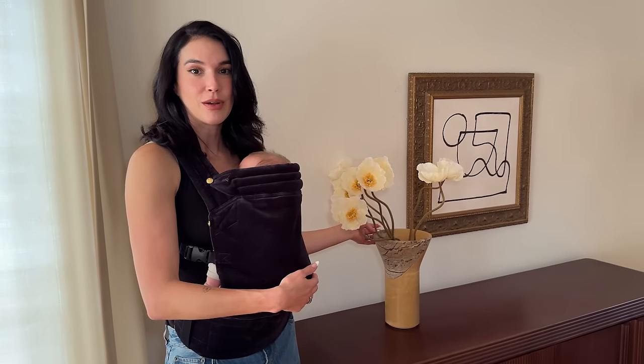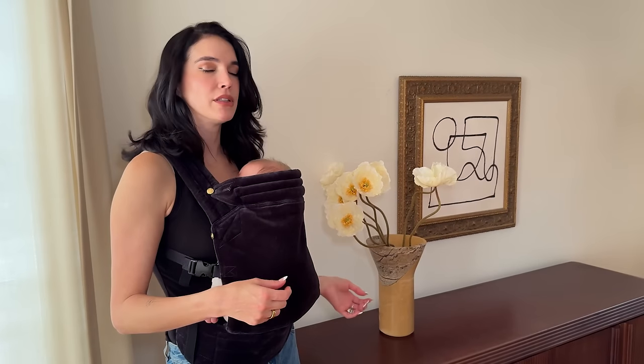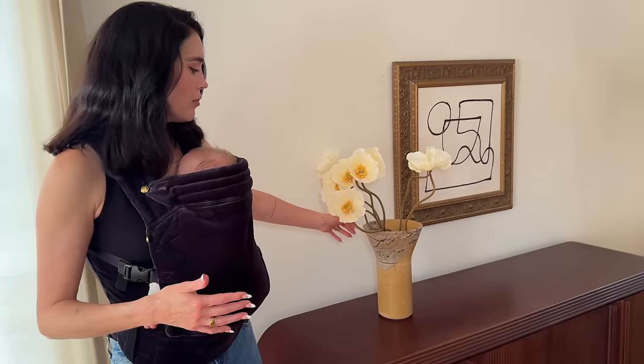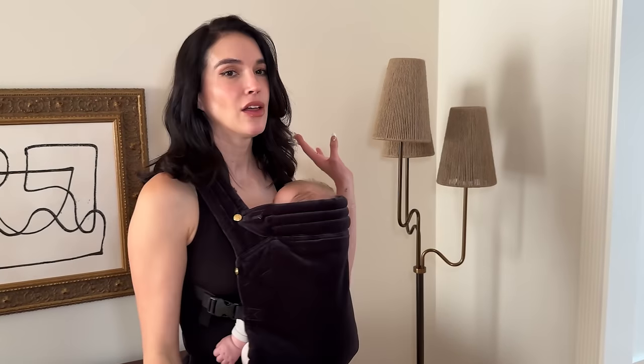This vase is from Anastasia Home, the same one that I have from Anastasia Home, and I'll put the link. It was a collab they did, but it has the stoneware type vibe that they do, and it's really, really heavy. So this is one that I love. It's really, really pretty.